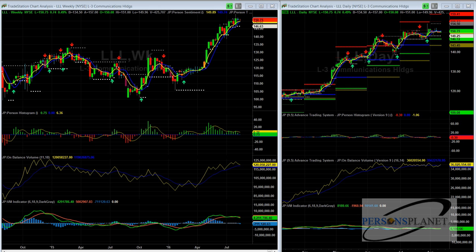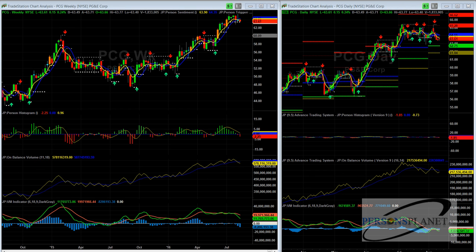L3 Communications. So if you just look at the weekly histogram right here and the weekly volume indicator, it's starting to look like a very similar type of pattern. And note that we have here a doji formation that was created last week. That's the weekly chart, not giving me a huge sense of getting aggressively long here. PCG, here's a little stock that had a huge run up. Another doji, very similar to the last chart we just saw. Momentum indicator is bearish, and the volume indicator is flashing what? Divergence.